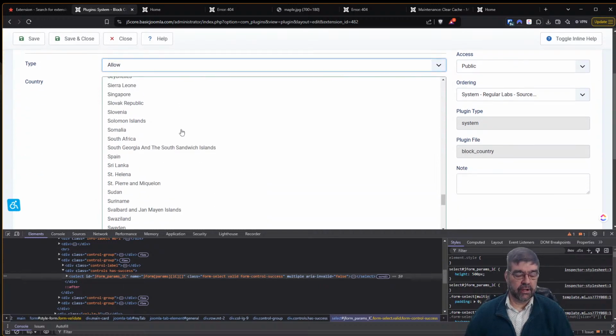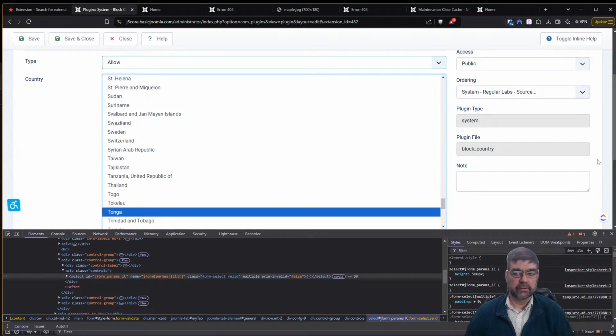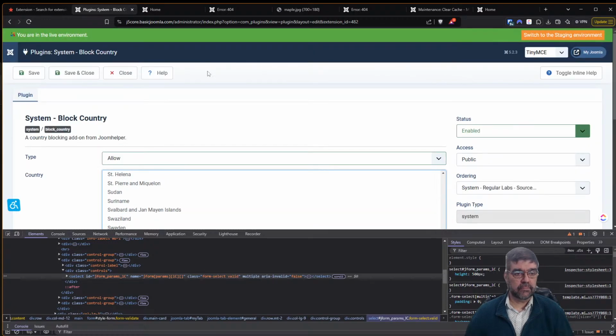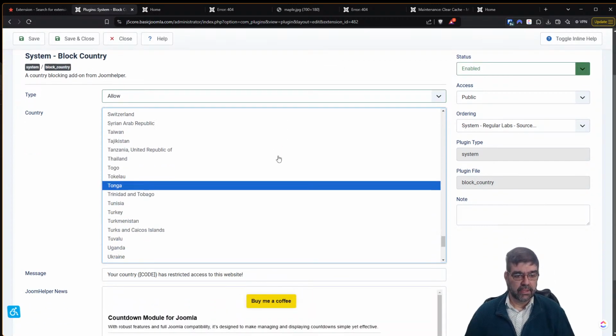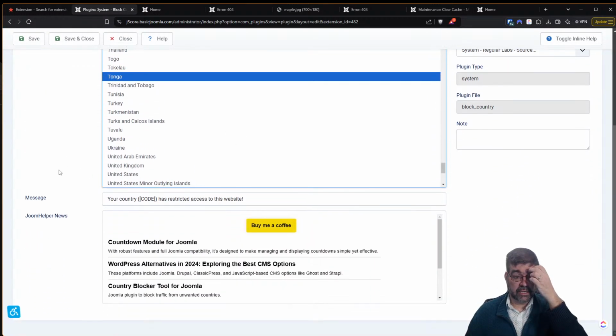I'm going to allow traffic only from, who do we have here? All right, let's allow traffic only from Tonga. Now, what we'll do as a test here, I've got Tonga, all right. Here you can put a message: your country code has restricted access to this website.